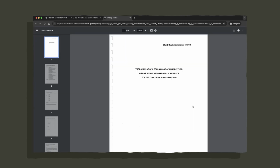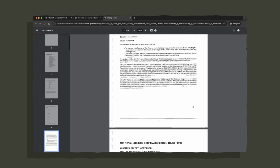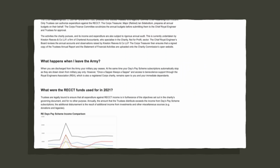Personally, I think more should be done in most units to highlight where the money goes. People will then be able to see the value in their contributions. The Royal Engineers Association website does a really good job of this, and I think more should follow suit.